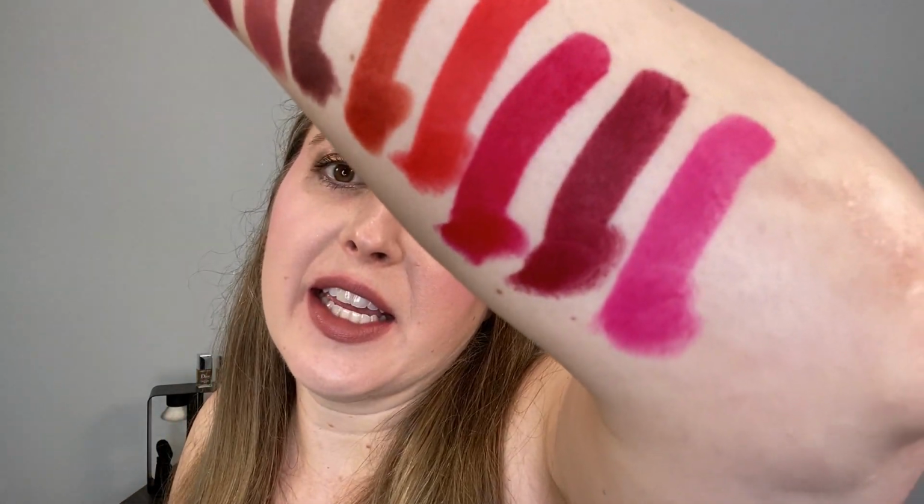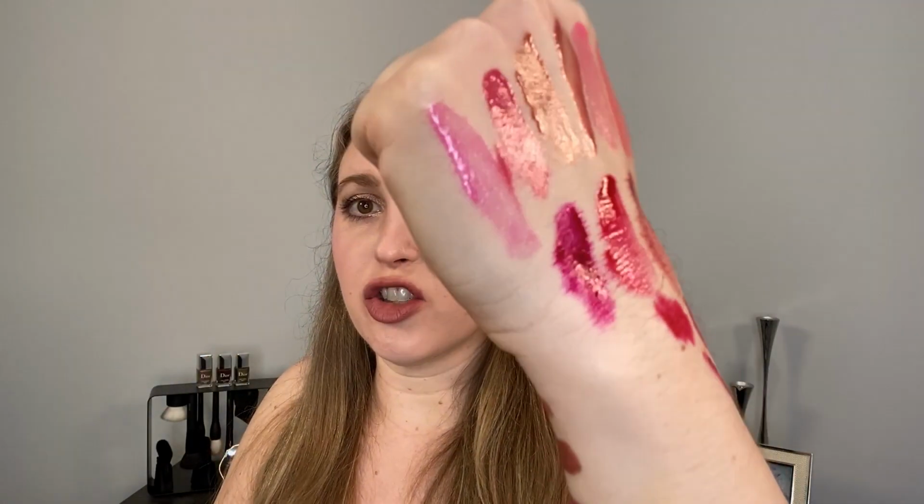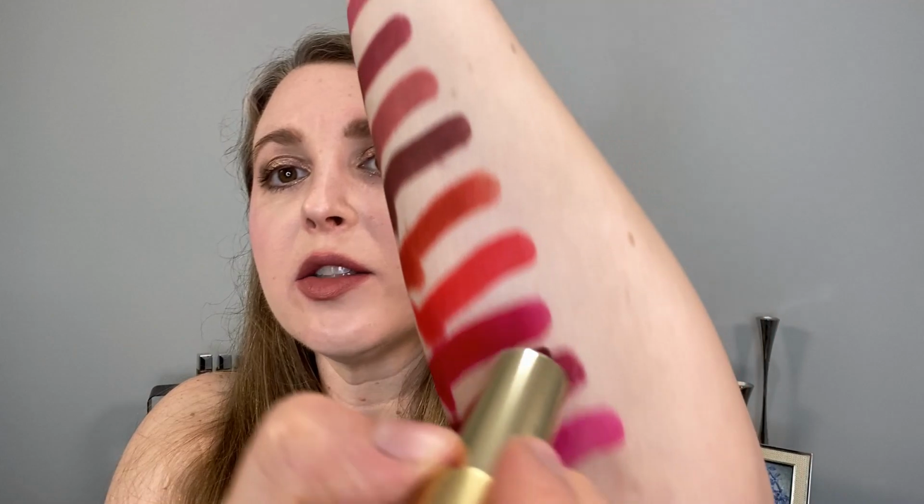Then we have a very shocking pink shade. This is called Velvet Carnival. And it's a blue-based fuchsia. So very pink, very bright and shocking, but there are blue tones in it. It goes really well with that Delilah gloss here that has a shimmer. And next we have Velvet Myth.